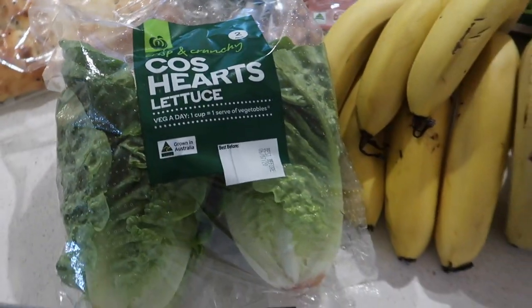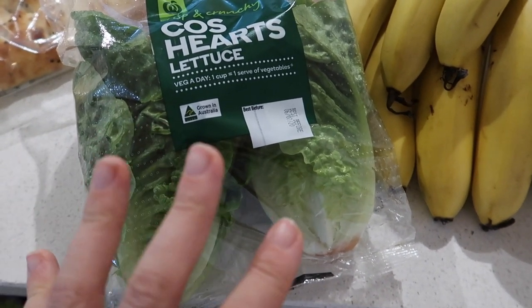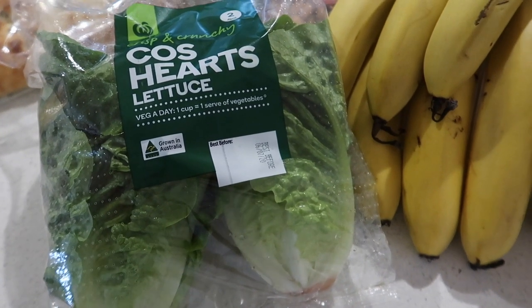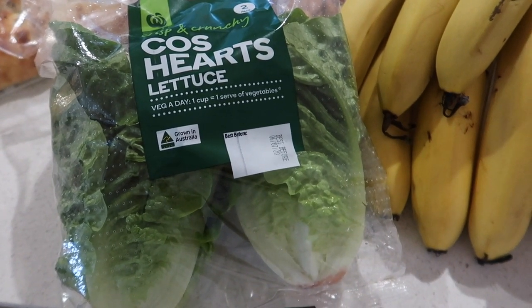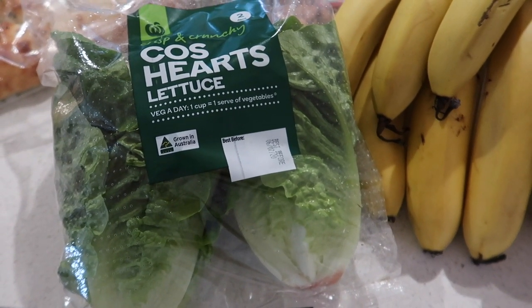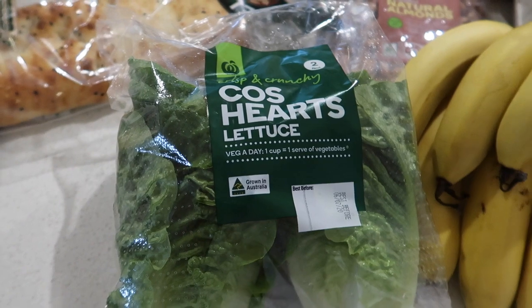Then he got some Cos Heart lettuce to use in the Vietnamese rolls. He wanted to get Lebanese cucumber as well, but they had no cucumbers available. I had a comment in one of my previous videos about how annoying it is that they don't have everything you want. For me personally, I don't feel like it's any different than if I go to the shop and they don't have what I want. If it's not in store, it's not in store. It doesn't matter if I order it online or go to the shop and see it. If it's not there, it's just not there. So on one of our afternoon family walks, we might just go via a fruit shop.